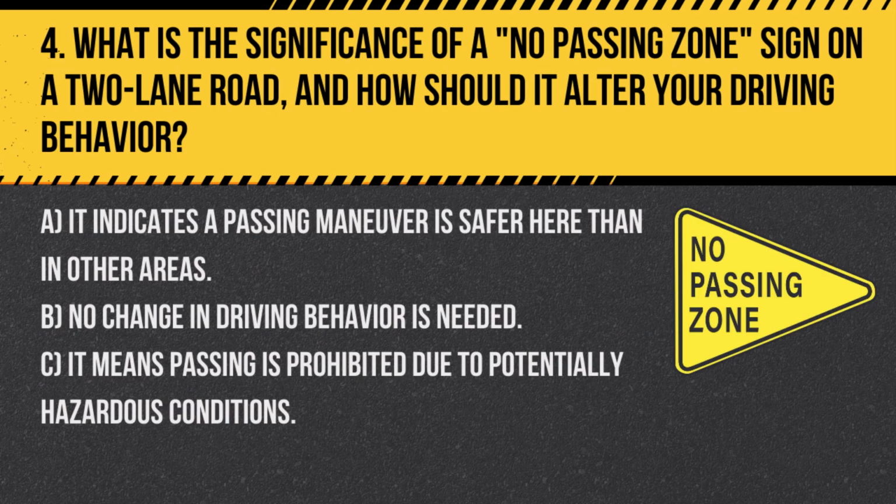Question 4. What is the significance of a no passing zone sign on a 2-lane road, and how should it alter your driving behavior? A. It indicates a passing maneuver is safer here than in other areas. B. No change in driving behavior is needed. C. It means passing is prohibited due to potentially hazardous conditions. Answer C. It means passing is prohibited due to potentially hazardous conditions. A no passing zone sign indicates areas where visibility or road conditions make passing unsafe.